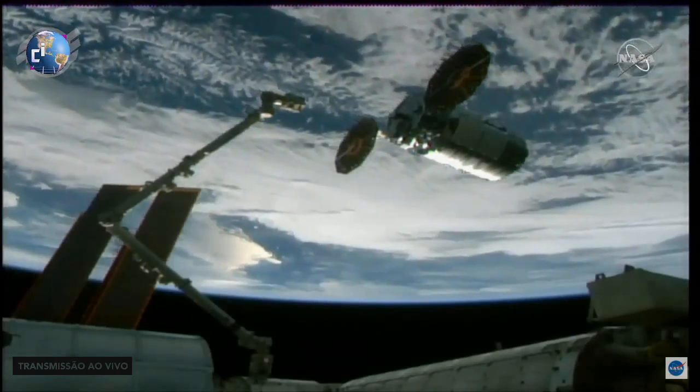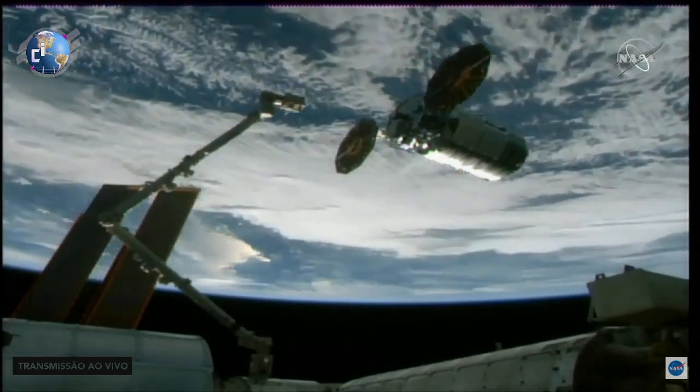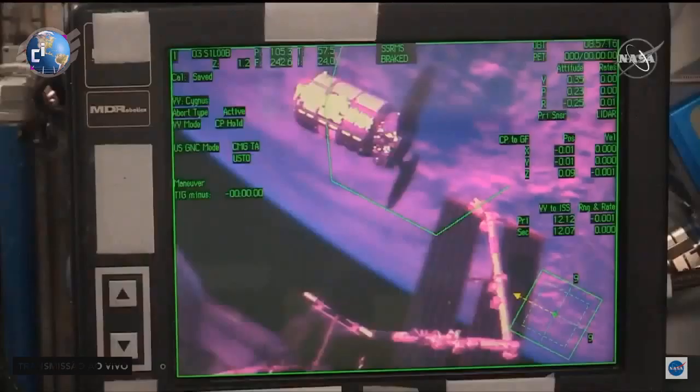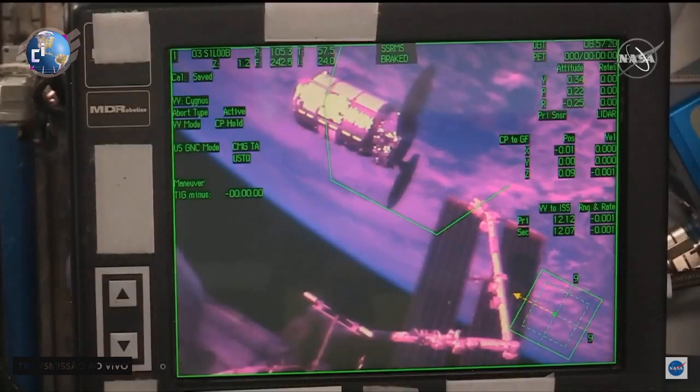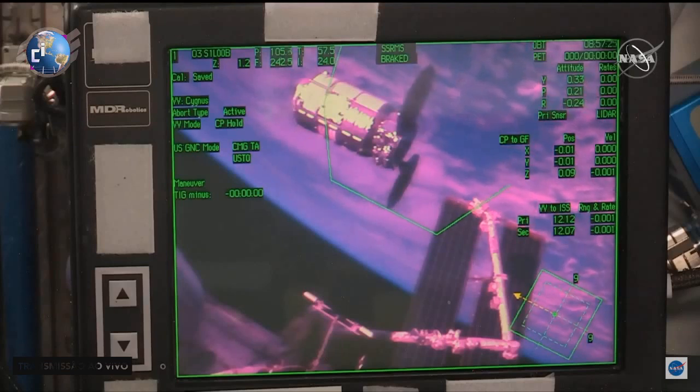That was Capcom Steven Zenter confirming Cygnus is a go for capture. All of the milestones this morning are complete, now heading into our last step of the capture itself. In just a few more minutes, we should start to see the robotic arm moving in closer to Cygnus for an on-time capture today.